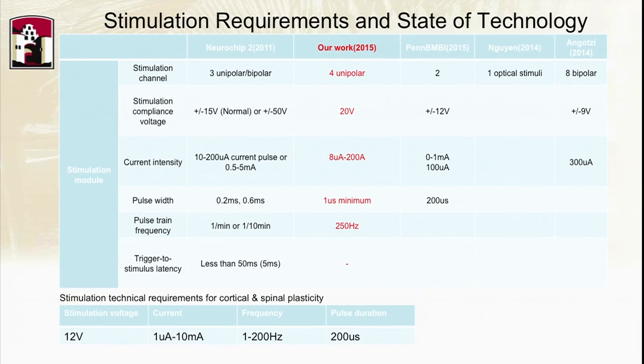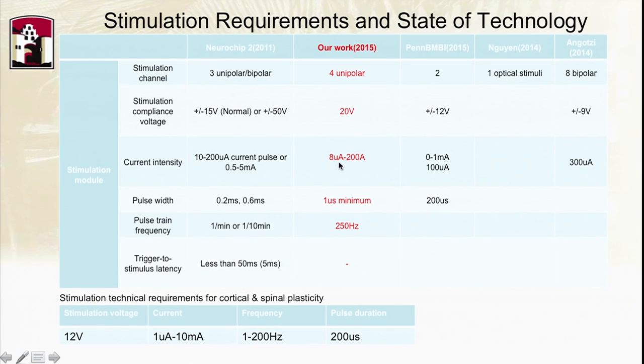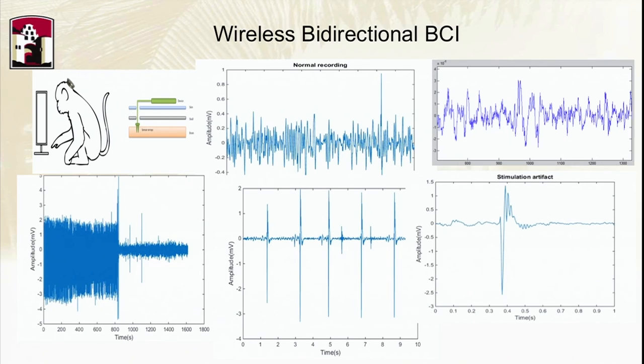This is a stimulation channel. We can generate right now 4 channels of stimulation. 20 volts is what we are applying. Depending on the electrode impedance, we can generate 8 to 200 microamps. 1 microsecond minimum, and we can generate a pulse train frequency of 200 hertz.